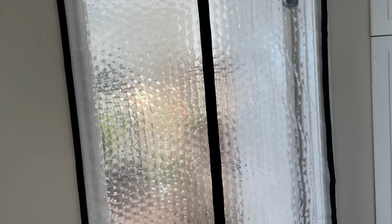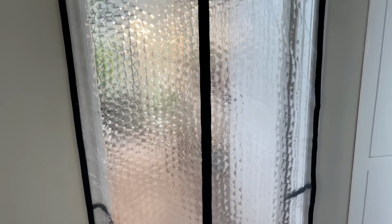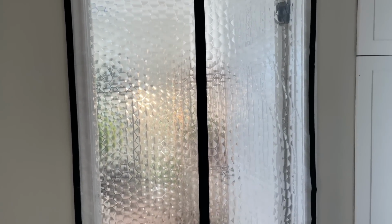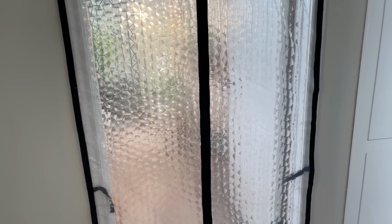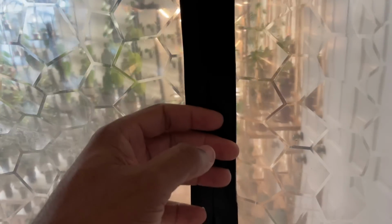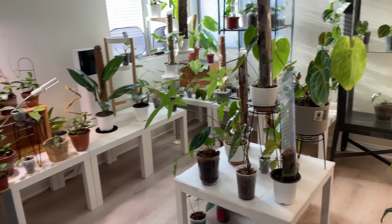Okay, so this plastic that I got covering the plant room door, I got off Amazon, and I put that there just so the moisture can stay in that room. I don't want the air conditioner from the rest of the house sucking all the moisture and the humidity out of this room. I also have a vent on the inside of this room. I covered that in plastic as well. So here it is.